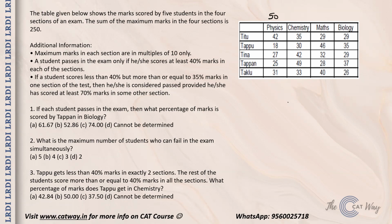Now come to chemistry. The minimum possible maximum marks for chemistry is 50, right? So 50 is the minimum possible, and it can go beyond that as well. If you talk about maths, let's start by finalizing chemistry first. Let's say we have 50 marks in chemistry.